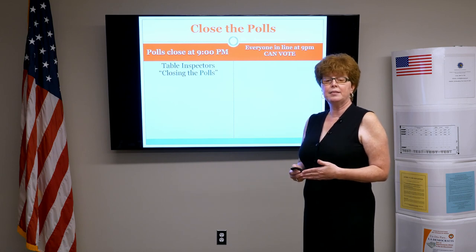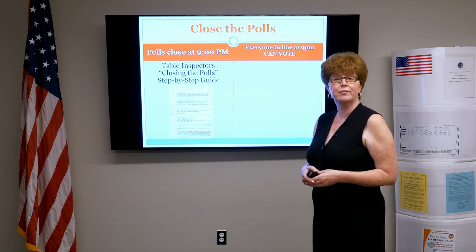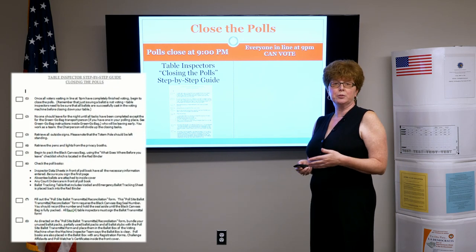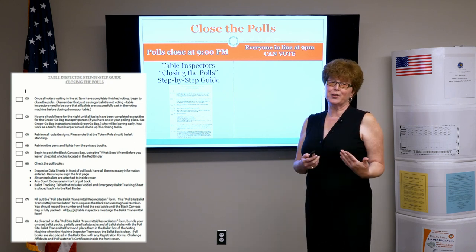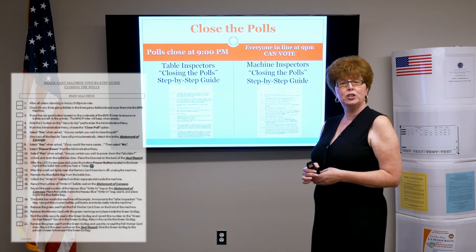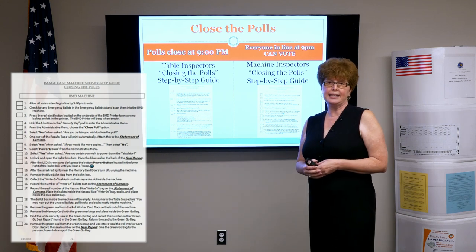At that time, everyone will start packing up all of their supplies to make sure that everything is stored properly. There will be a check-off list that you will be able to use. Again, we suggest one inspector reads, and the other one can accomplish all of the tasks that are listed. The machine operators also have a step-by-step guide, and we recommend the same for them.